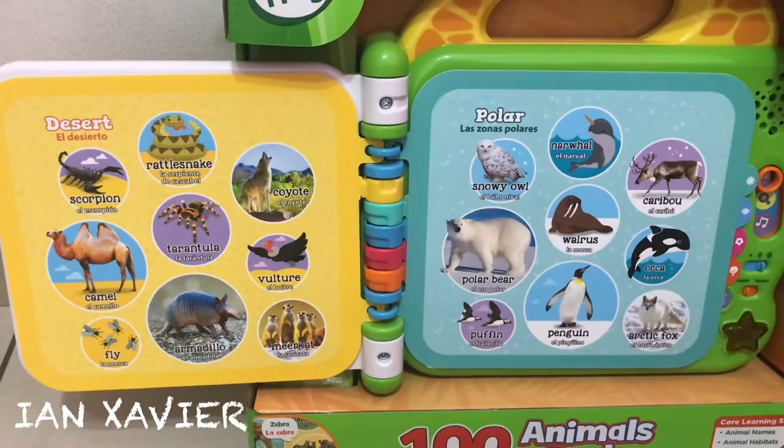Snowy owl. Narwhal. Caribou. Orca. Arctic fox. Walrus. Polar bear. Puffin. Penguin.